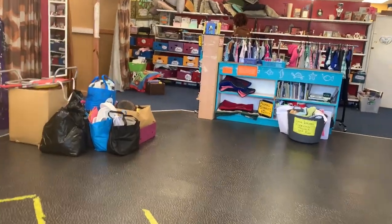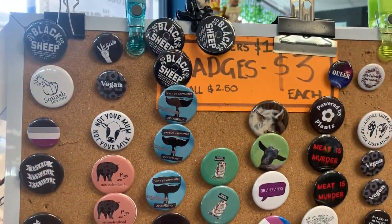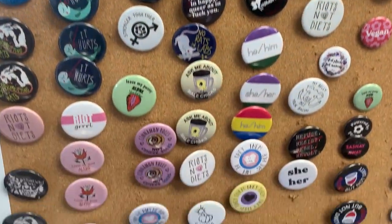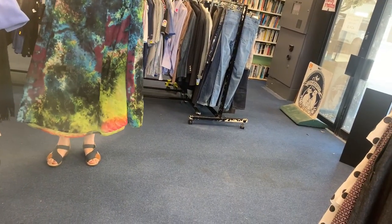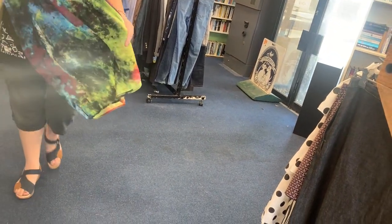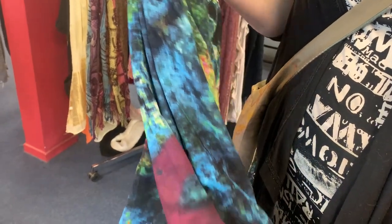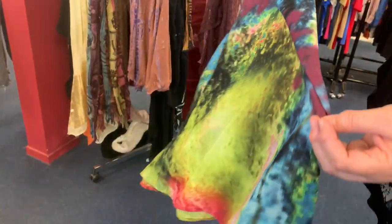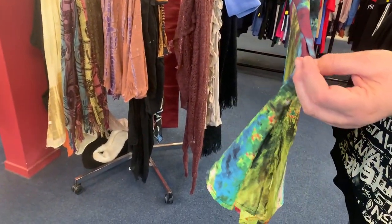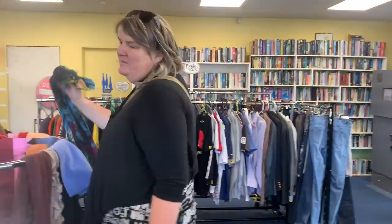Well, how many shops have we been to so far? Four. Oh, badges. If you just folded it over and put elastic in it. Yeah, it just needs elastic. Feel it. It feels like silk. Oh yeah, it does. It's very pretty. It is. Put elastic in it. No, you can do it. I'm busy. I'm busy too.